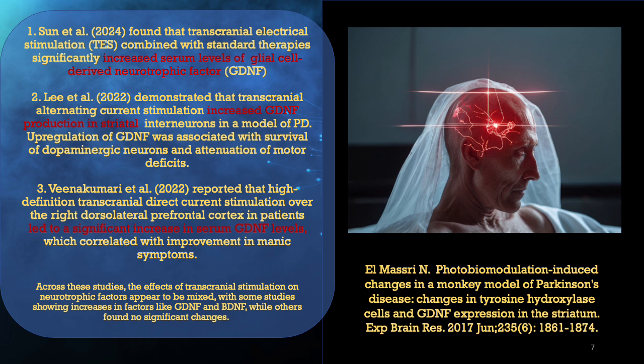Furthermore, Veena Kumari et al., 2022, reported that high-definition transcranial direct current stimulation, HD-tDCS, over the right dorsolateral prefrontal cortex in patients with bipolar disorder resulted in a notable rise in serum GDNF levels. This increase was associated with an improvement in manic symptoms. Overall, the impact of transcranial stimulation on neurotrophic factors seems to vary across studies. While some research shows an increase in factors like GDNF and BDNF, others did not observe significant changes.